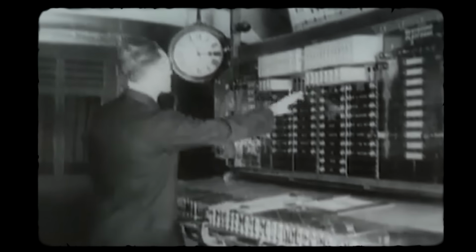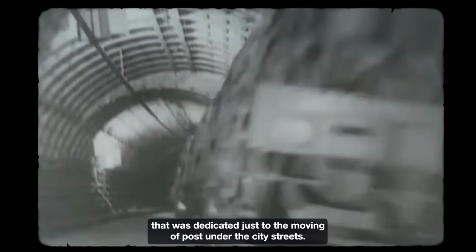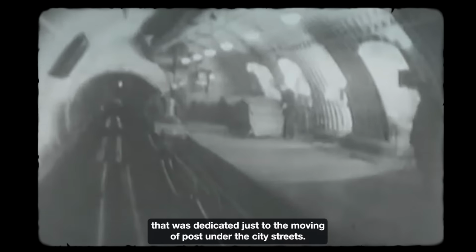Here it is, a tube train especially for mail. Eventually, the Post Office Railway opens, and it costs around £1.5 million to construct, and was a completely unique system. Something that didn't exist anywhere else in the world that was dedicated just to the moving of post under the city streets. Now, mail was able to flow across the city way quicker. What used to take a few hours by van was now reduced to just 30 minutes.